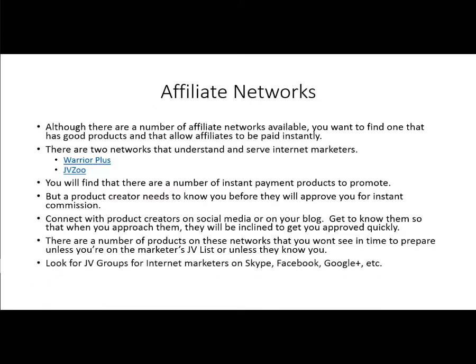Okay, and one of the other ways you can get together with people and get to know them is you can look for JV groups of internet marketers on Skype, Facebook, and Google+. I mean, all of them exist. You want to be involved with them so that, again, you can find out about products as they're being created or before they're being created so that you can get your offer, your bonus in place in order to make the pitch to your buyers or those that you find.